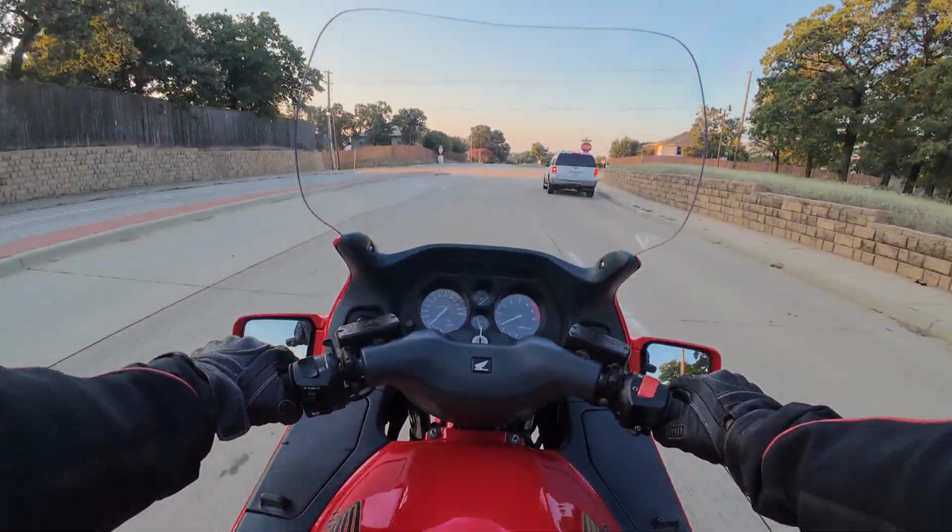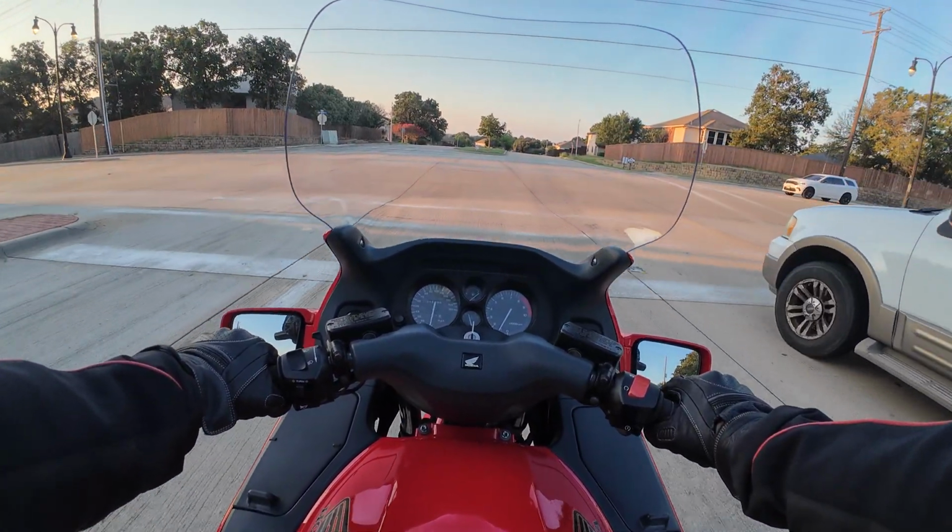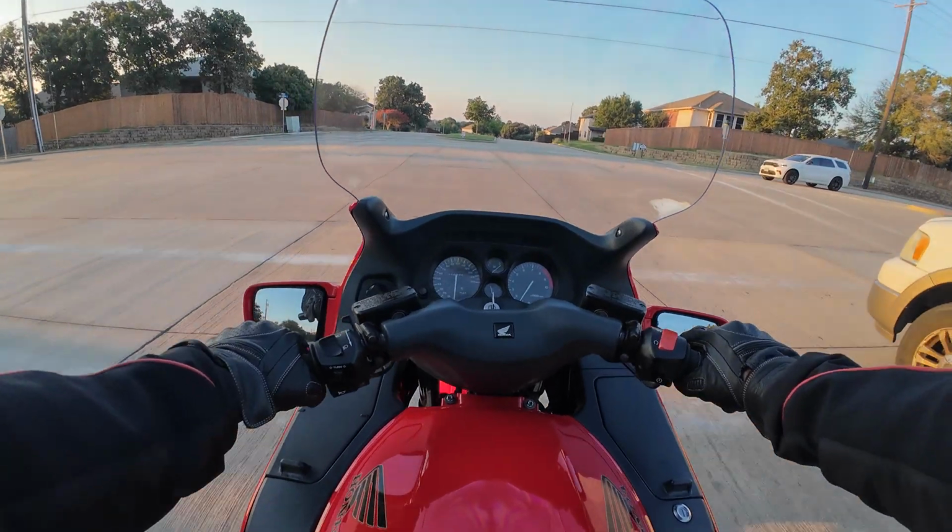Filled this thing up with fuel. It holds 6 gallons, and I reset my odometer, just to see what kind of mileage I'm going to get.